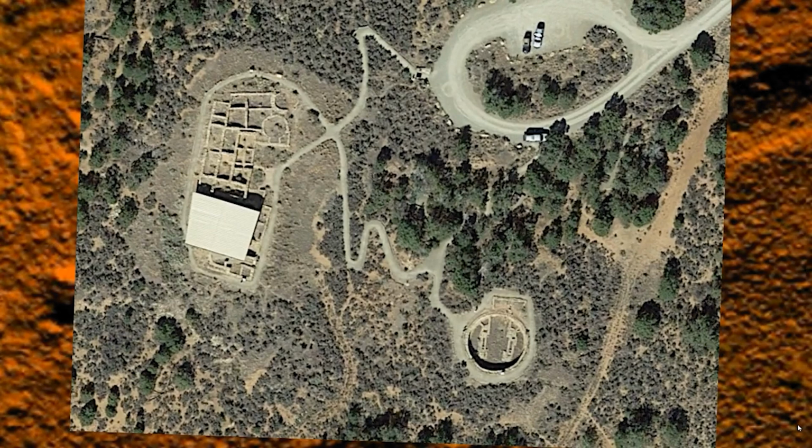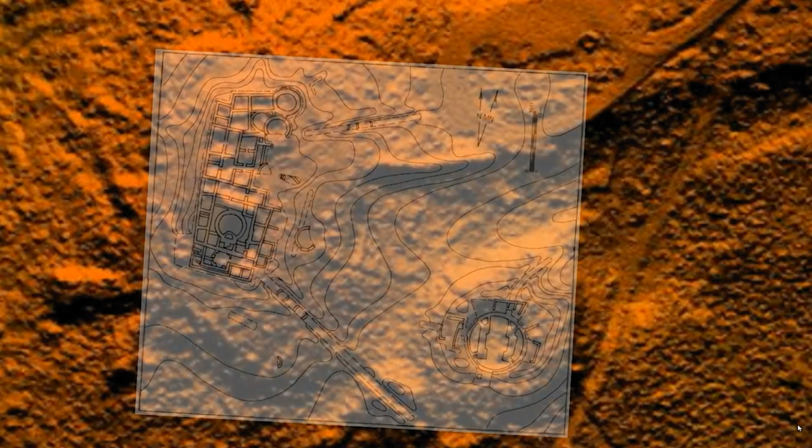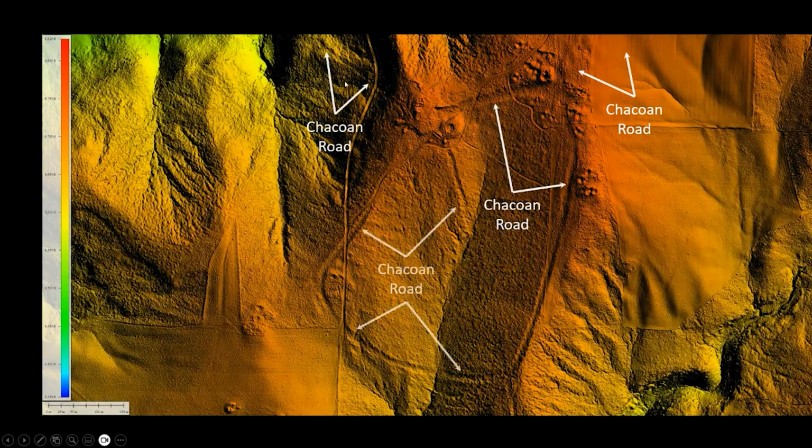And then I got LiDAR data of it. So there's the aerial photo, the map, the LiDAR data. So now you can see that's the Great Kiva. That's where the Great House is. We zoom out and you can see this Chaco road, you can see it going across these cultivated fields. So it hasn't been completely plowed out. That's actually the lunar minor alignment. Lunar minor. Yeah. And then if we change the sun angle, which is nice about LiDAR, you can do that.